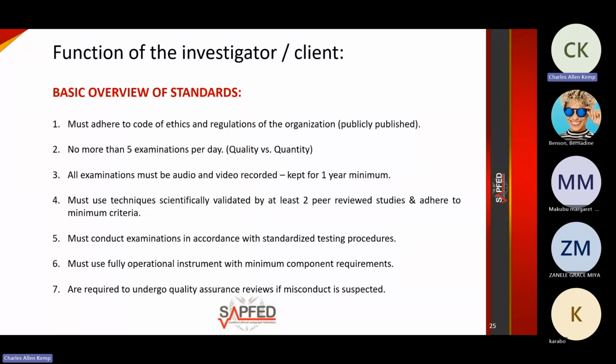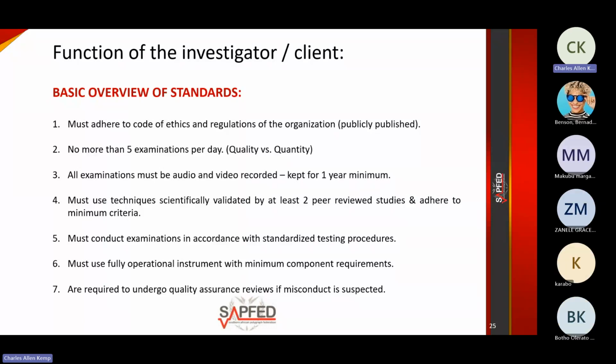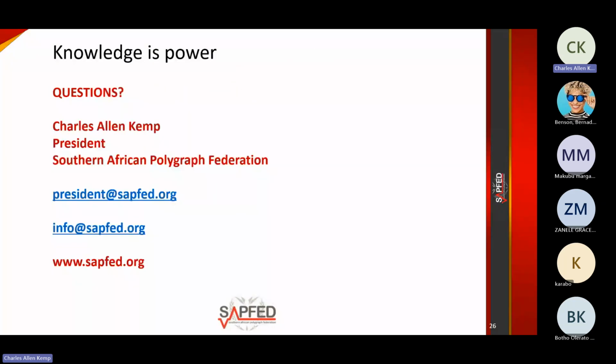So as a self-regulating professional body, if a polygraph examiner belongs to the South African Polygraph Federation, we are required to conduct quality assurance reviews on request to ensure that the examination was conducted ethically and fairly and in accordance with these required standards. So that's it from me with this presentation. I will be answering any questions at this time.